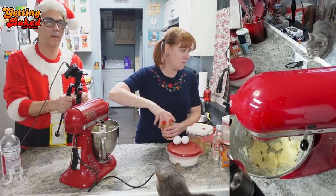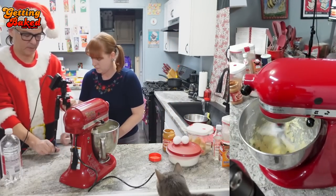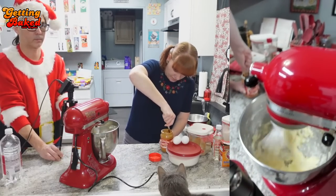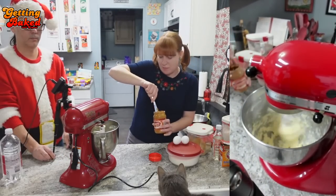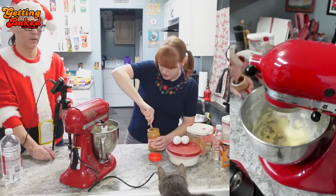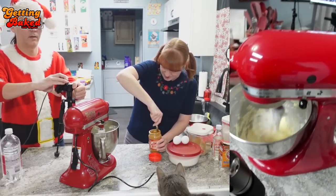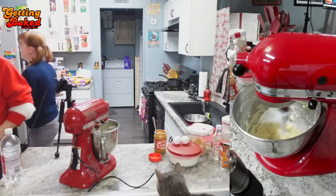Okay, to this we're going to add a cup of peanut butter. I think this might be our peanut butter from last year's baking, because we don't use creamy peanut butter except for baking. No, my sandwiches are usually chunky, not creamy. Yes. That's how I like them.